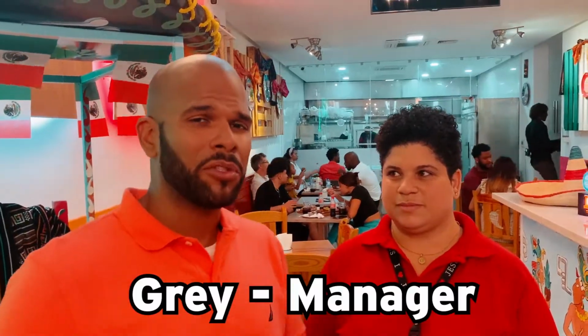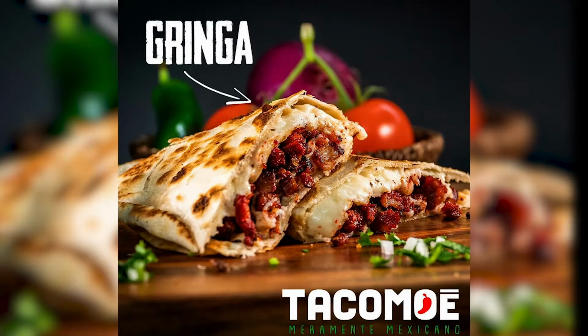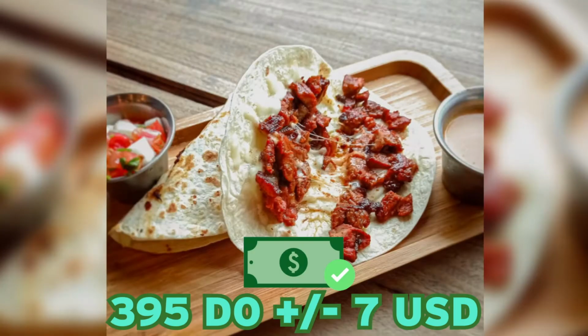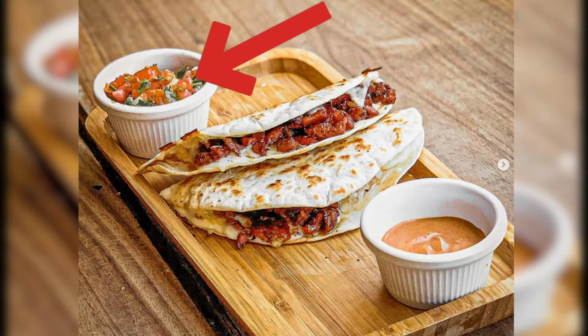Today, we want to talk about some other specialties that the restaurant offers to all of its customers. Háblame de la gringa. ¿Qué es la gringa? Con nuestra carne al pastor, que es muy famosa, y queso asadero. Eso sale con pico de gallo y sale con la salsa chipotle.